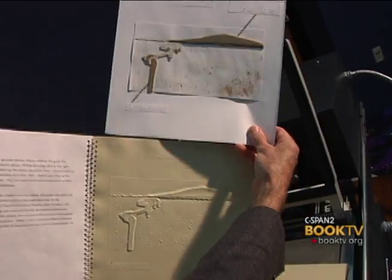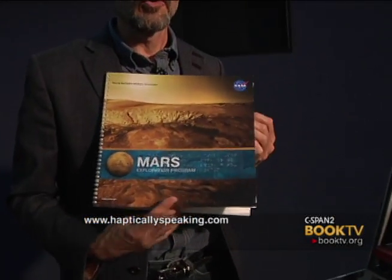We have to collate all the sheets together. We have to print it out, and then we take it to a bindery in Erie, Pennsylvania, who binds it for us, and we have a finished product at the end with the tactiles in there.